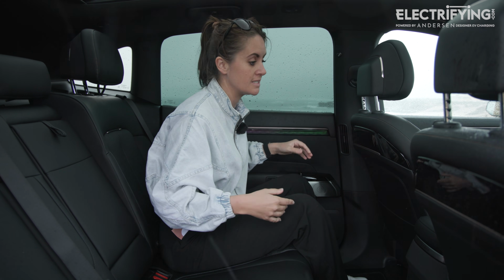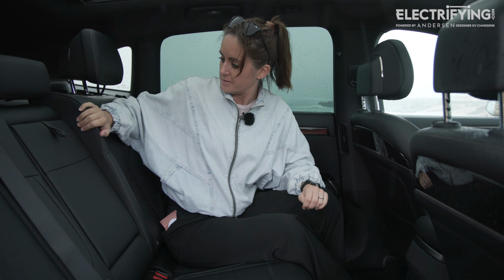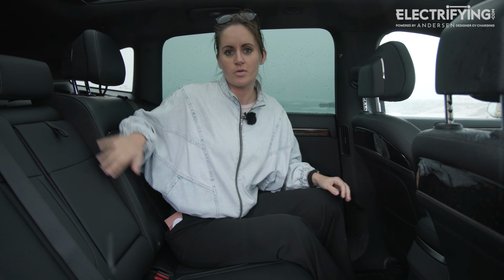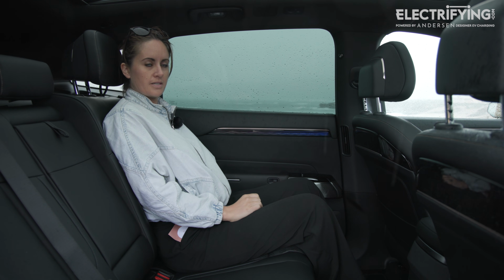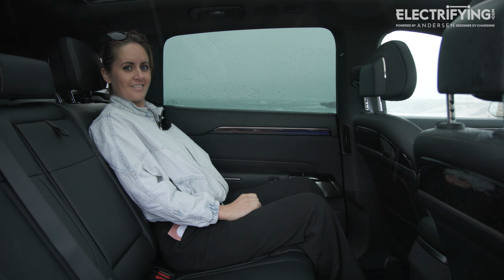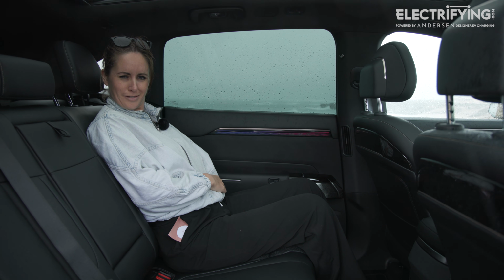You've also got the rear heated seats in this version. And then you've got very squishy, lovely seats. This is leaning forward a bit because there's a little button down there. Reclining. Oh, that's very nice.